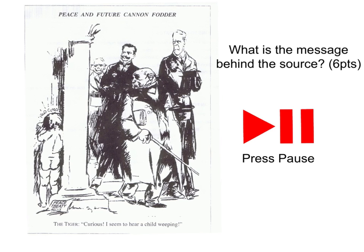So now it's your turn. You should now look at the key details, the images and the words and phrases that are used within this historical cartoon to think about what the message is behind the source. Pay particular attention, as always, to the body posture and the facial expressions, not to forget the contextual knowledge of what was going on at the time. So press pause now.